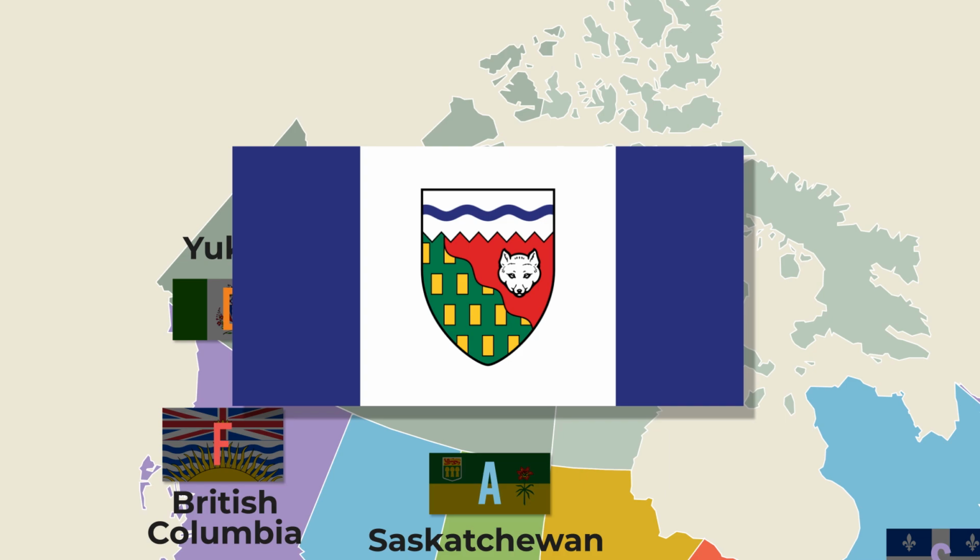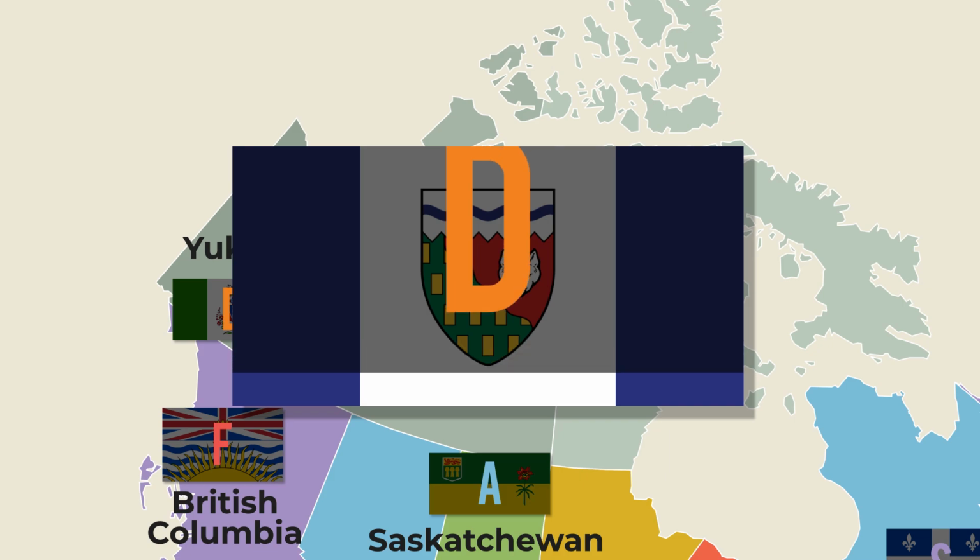The green is supposed to represent the forest south of the tree line, with the yellow rectangles representing the resources found there. And the red is supposed to represent the tundra to the north, but you probably wouldn't have figured all that out unless I had told you, which is why I think the whole thing kind of falls flat. So I'm going to have to put it next to its friend, the Yukon, in D.